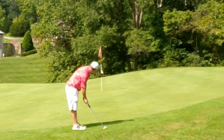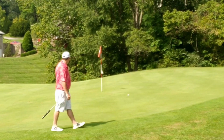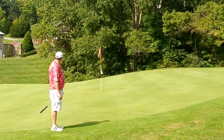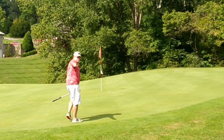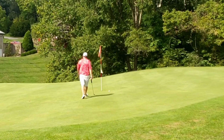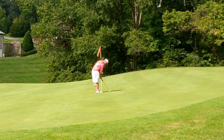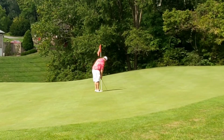Give myself that look. In the fringe, I'll just throw a big swinger out here. Again, this green slopes back to front, and I leave it a tad short. So downhill putt for a tap-in par. Never going to complain about that. Happy day.